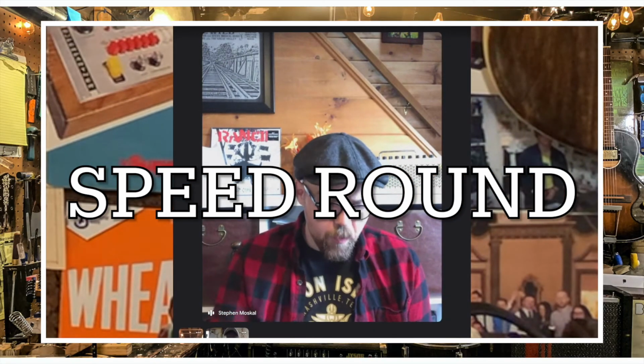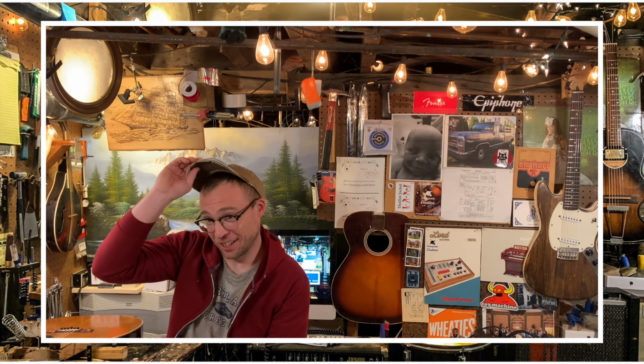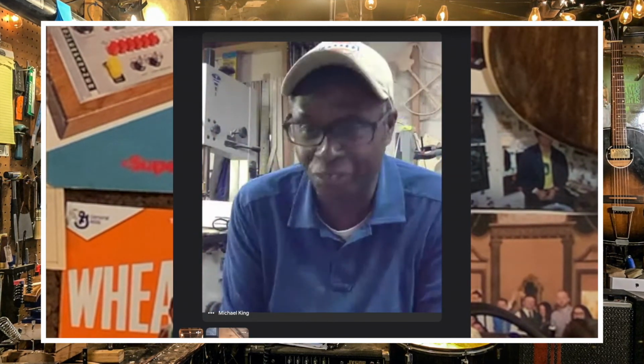So jumping right into it, Tweed Deluxe or Deluxe Reverb? Deluxe Reverb, definitely. All right. Telly or Strat? Ooh, I'm gonna say Telly because I own one. All right. Flying V or Explorer? Boy. I'm gonna go V. Explorer has too many angles. I don't like two angles at all. But if I got to do V.